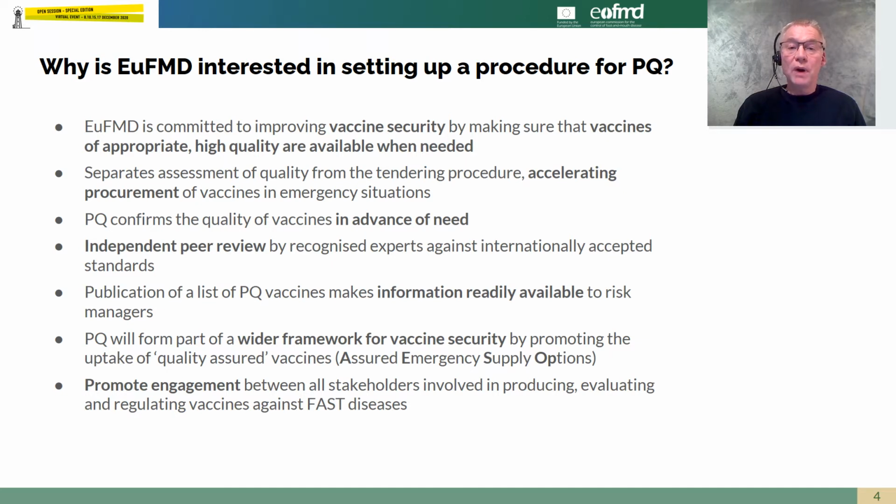The intention is that pre-qualification will form part of a wider system of assuring the availability of quality assured vaccines that is termed assured emergency supply options. As a byproduct of setting up this system, the pre-qualification procedure brings together all of the stakeholders that are necessary to assure the supply of quality vaccines, including regulators, reference laboratories, manufacturers, and international organisations.